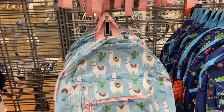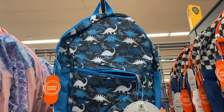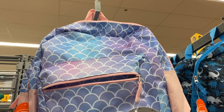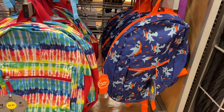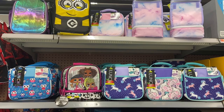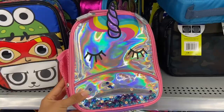And if you have a little one that's going into pre-K or kindergarten, they have these little smaller backpacks here for $2.97. Walmart also has some really cute lunch boxes too. This Ryan World lunchbox here is $9.96. And this cute unicorn lunchbox here is $9.96.